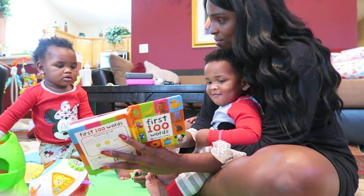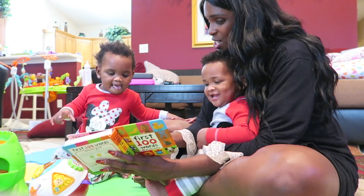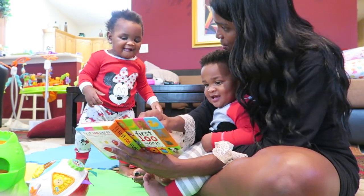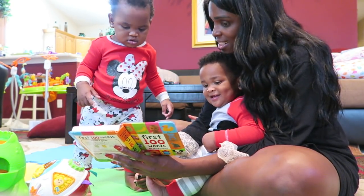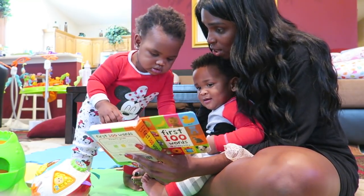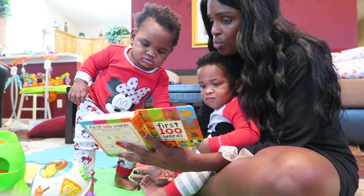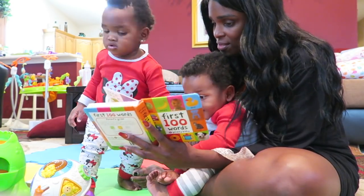Colors. Shoes. See shoes? Shoes. Yellow duckling. Blue ball. White rabbit. Ready?